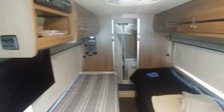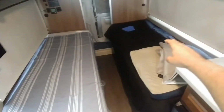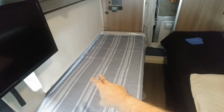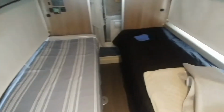Well, I've just about got everything packed for the trip to Alaska. Thought I'd show you how I have everything done. Well, this is the RV, and it's a twin bed. I sleep on this one over here because it's a little longer than this one. This one is made out with a blue blanket on top of it right now. This one is just made out with just a thin spread on top of it.